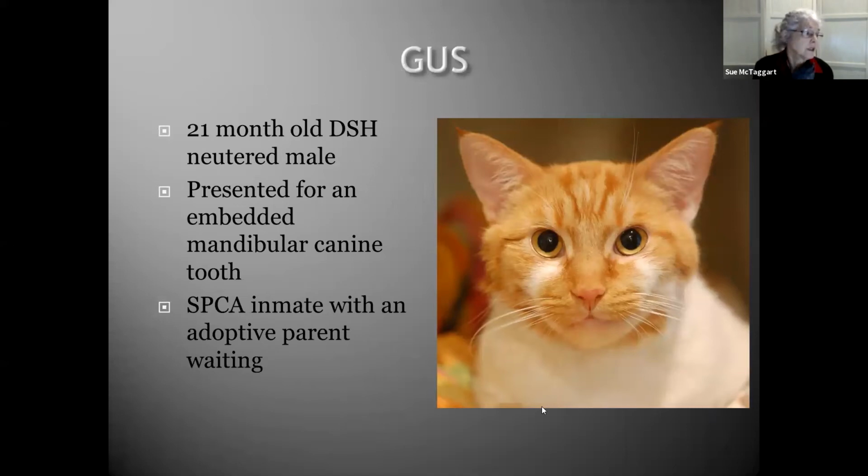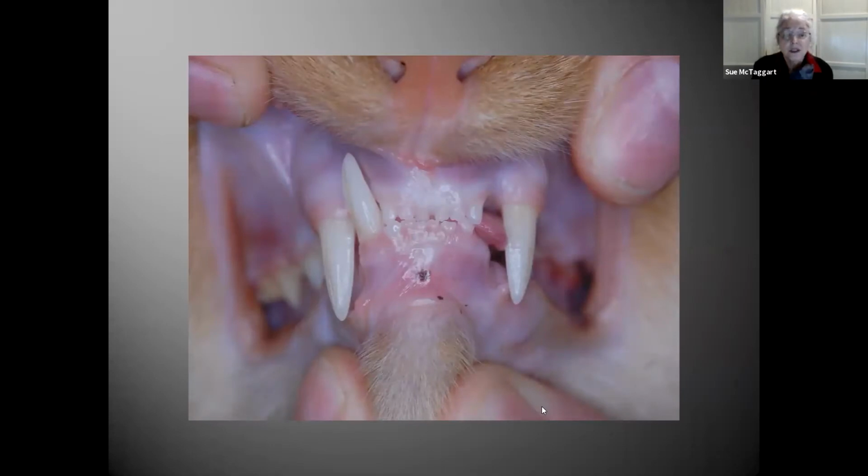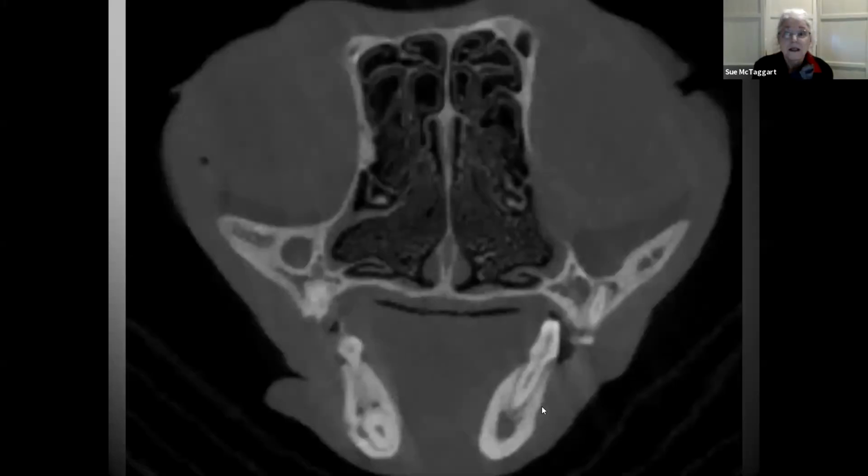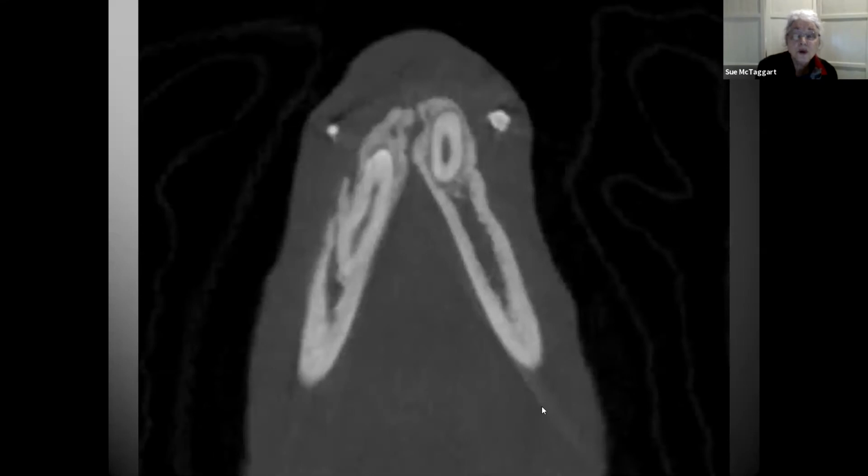And okay, here's Gus. He's a young fella, 21 months old, and he was presented for an embedded mandibular canine tooth. Tooth 304 is missing. Obviously, the tooth requires extraction, but where is it exactly in relation to the mandibular canal? This axial cone beam image shows the lingual orientation of tooth 304. This coronal image shows also that embedded tooth 304 lies on the lingual side of the mandibular canal.